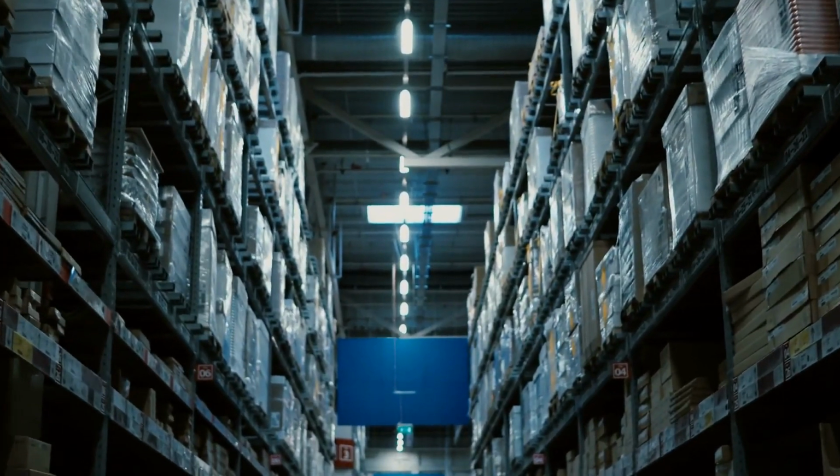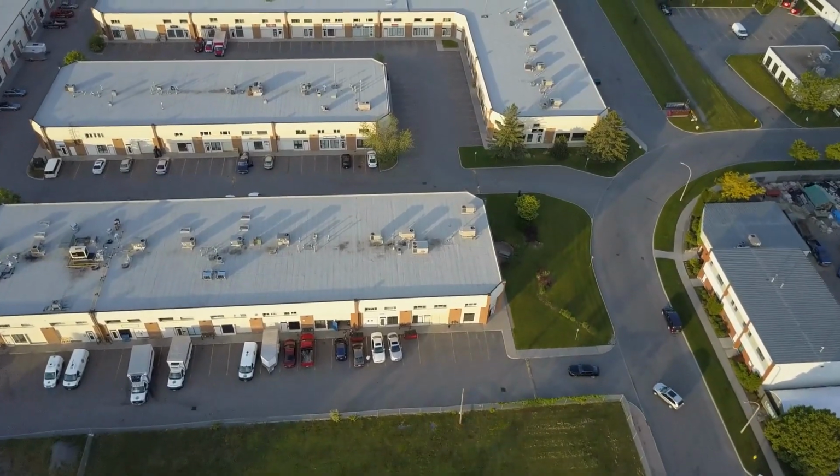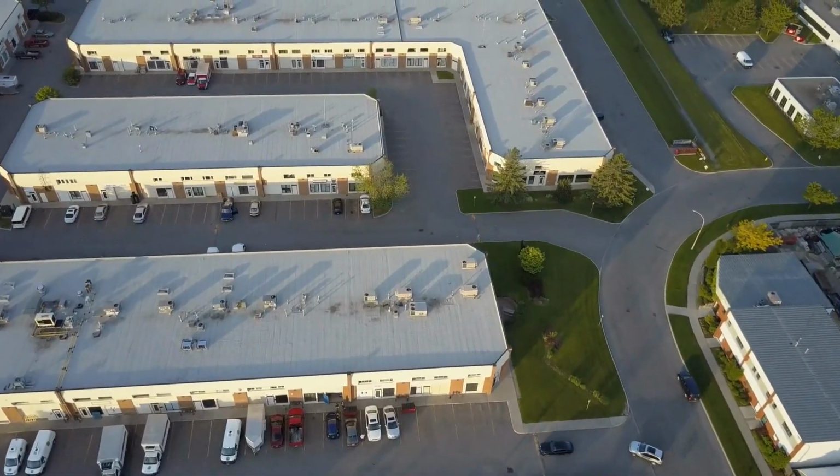Over the last few years, demand for industrial warehouse space has gone through the roof, leading to rent and value increases that the sector has never seen before and creating an incredible amount of opportunity for both investment firms and real estate professionals in the space.